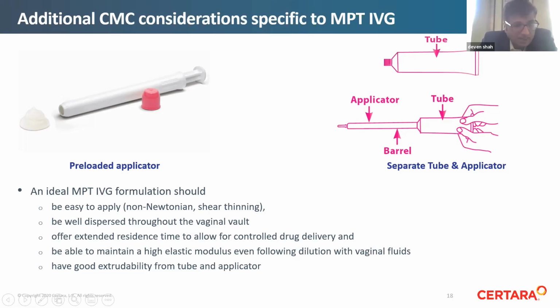They should also be able to maintain their viscosity upon dilution in the vaginal fluid and should have good extrudability from tube and applicator in the final design. Next slide, please.